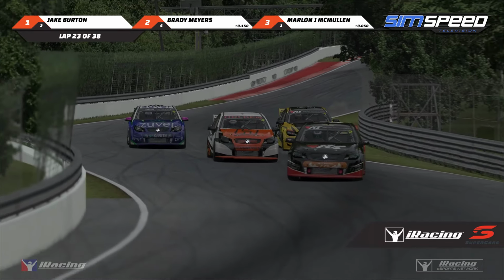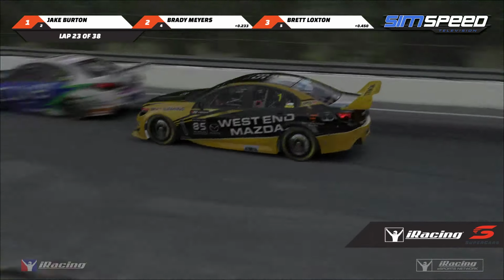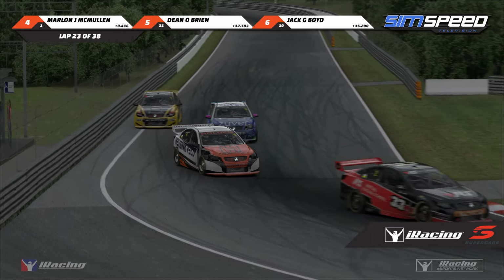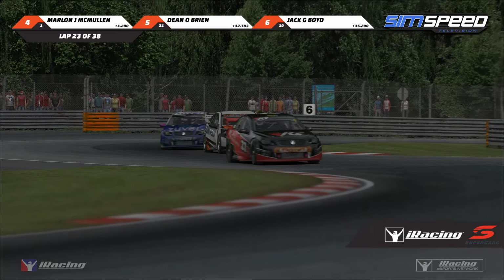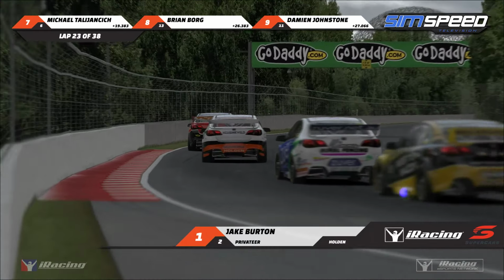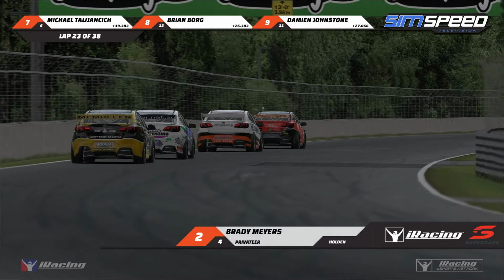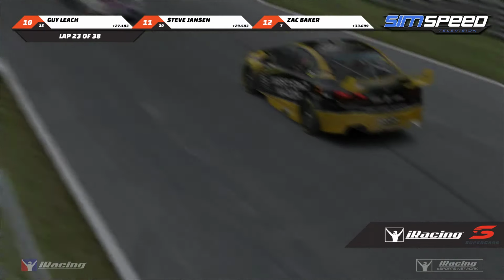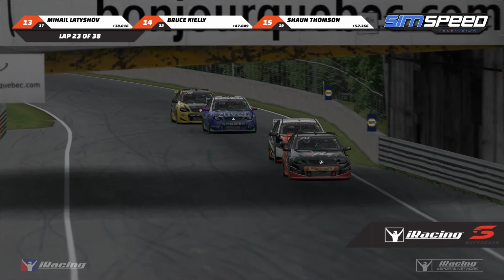Brady Myers getting involved. He's gone from 4th to 2nd in a couple of corners, and McMullen has been unceremoniously dumped to the back of the train. Jake Burton is your new race leader, ladies and gentlemen. Brady Myers from position 4 into 2, and Brett Loxton narrowly got his tippy toes on that 3rd podium spot there, but Marlon's got something to say about it.